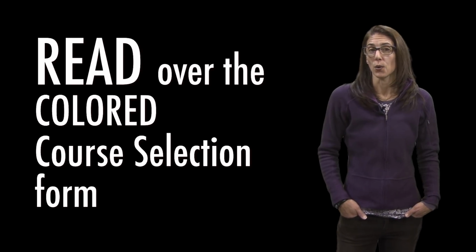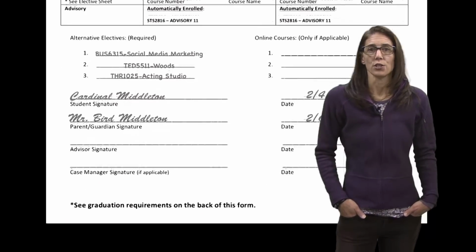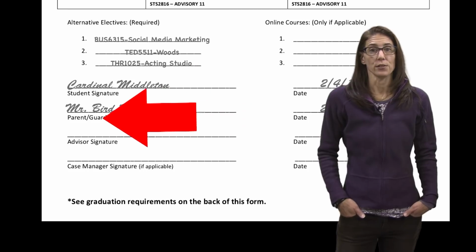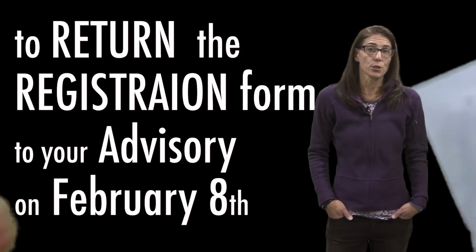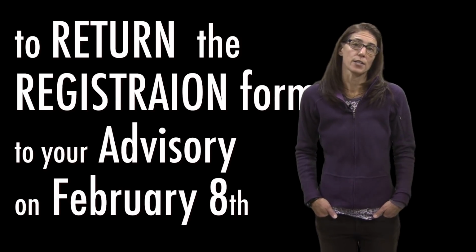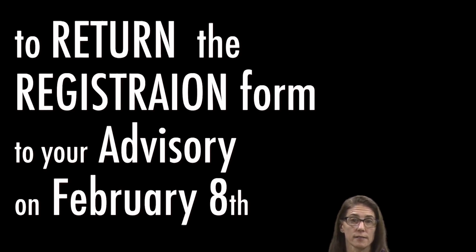Read over the colored course selection form. Signatures are required by both the student and parent or guardian on the course selection form. It is important that students remember to return the registration form to your advisory on February 8th.